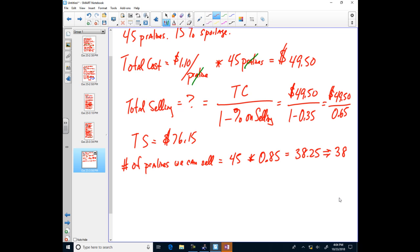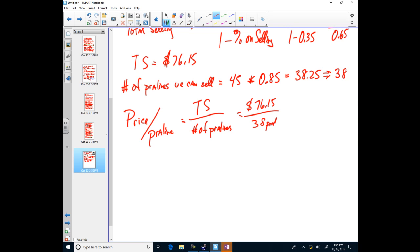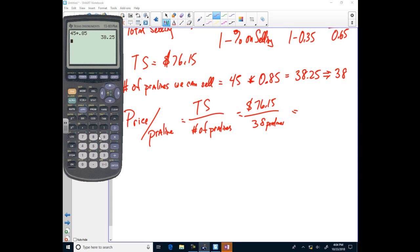All right, so let me scroll this down. So, price per praline equals the total selling divided by the number of pralines. So we want to make $76.15. We only think we're going to have 38 pralines. So let's do the division there and see what we get. 76.15 divided by 38. Enter. Comes out $2, looks like.